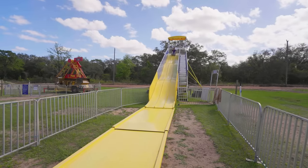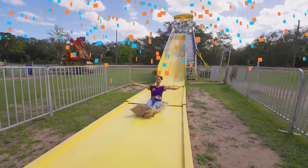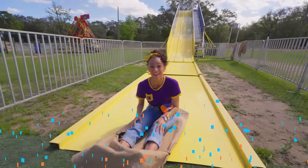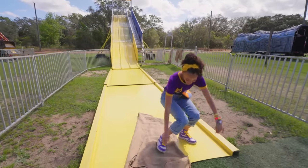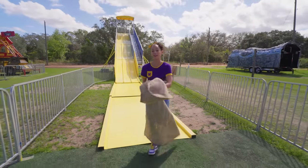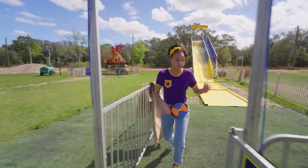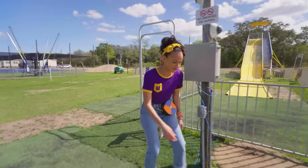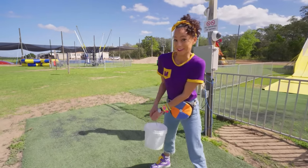3, 2, 1, slide! Woo! Whoa! Whoa! That was so fast. That was awesome. And my blueberries! Oh, there they are. All right, come on, blueberries. And you come too. There's more fun things to do.